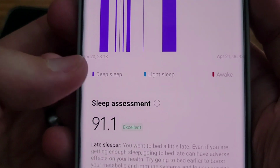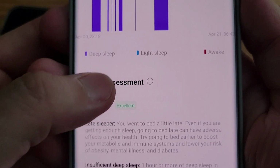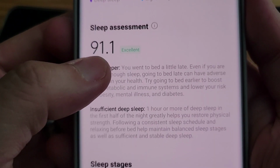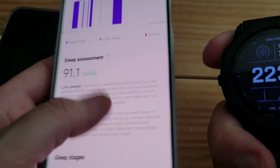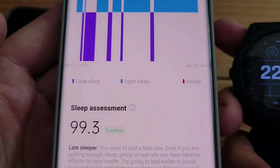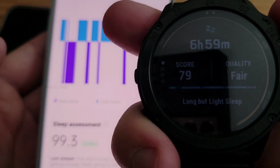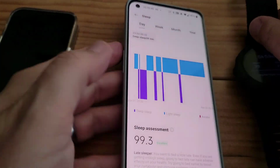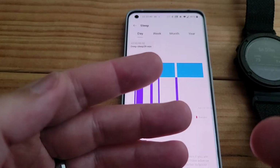And the sleep assessments, it's decent. It gives you a sleep rating similar to Samsung and Fitbit and a lot of fitness trackers. And even Garmin now, they have a sleep rating. So last night, it says I had a 99.3, near perfect sleep. Well, let's see if Garmin agrees. Garmin said I had a score of 79. Okay, I also did auto sleep. Let's check that.